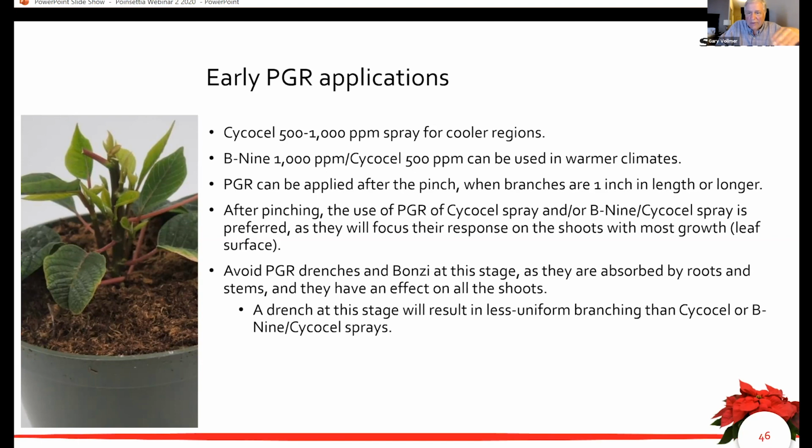You can repeat every 4 or 5 days if you need to. If you're in the south and it's a warmer climate, you can combine B-Nine and Cycocel. There is a strong synergy with B-Nine and Cycocel. So again, for this application on those tender leaves, I would keep the rates down. Like 1,000 B-Nine and 500 Cycocel works really well.